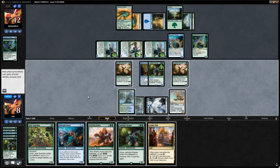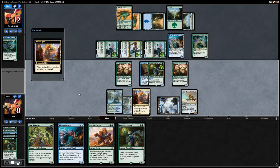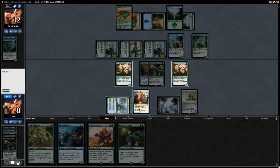So we draw a card. Aether Hub is not bad, gives us a few more options. I think we still go with the Silvergill instead of the Jadelight Ranger here, just to keep more blockers back, since this is going to be decided in 2 attacks. If they have interaction for the Ranger, we die. Let's reveal the Jadelight Ranger.